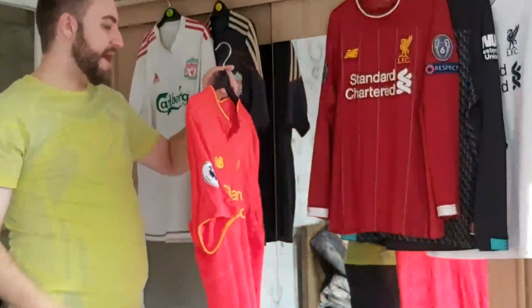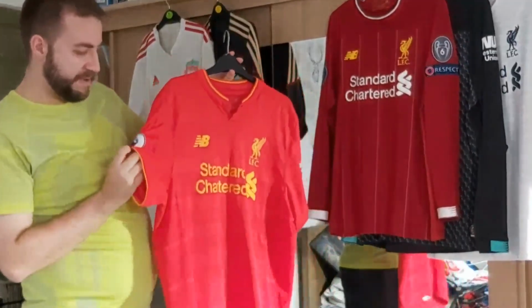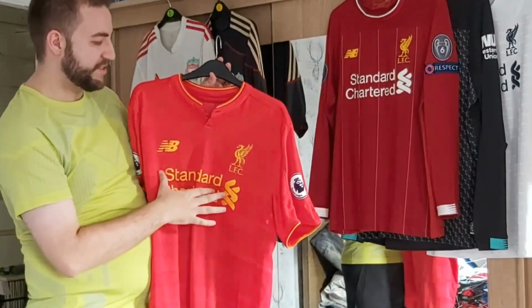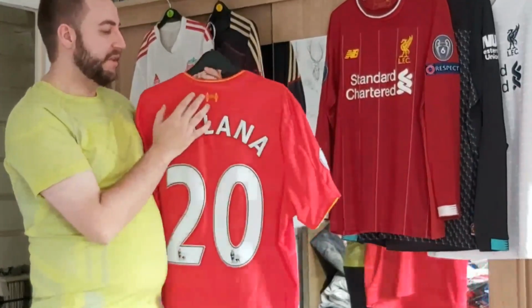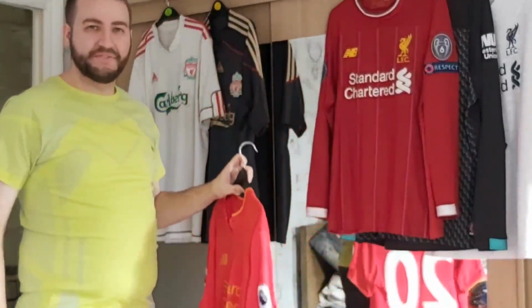Next up, I have the home shirt from, I think it's about 3 or 4 years ago now. It's a New Balance shirt. It has the Premier League logos on either side. It has, I guess it's like an orange colour for the Standard Chartered, New Balance on the badge, and also on the collar. And then it's got the 96 flames on the back. And then number 20, Adam Lallana, who is one of my favourite midfielders for Liverpool.